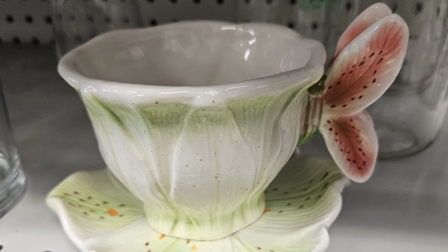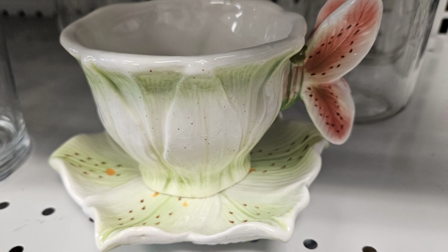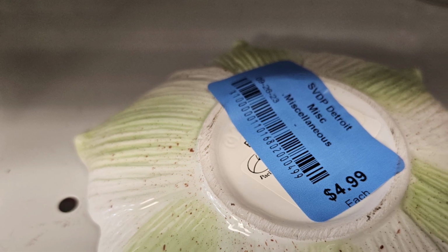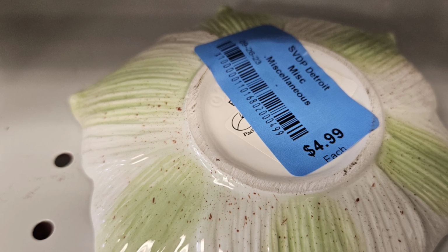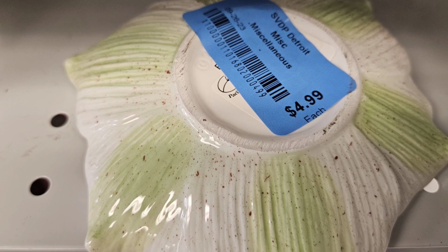I saw this really unique teacup and saucer with the butterfly handle, and I thought, ooh, that is really pretty. It was marked at $4.99 for the set. You'll have to wait for the haul at the end of the video to see if it made it into the cart.